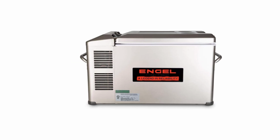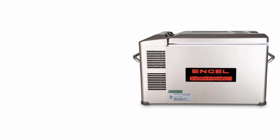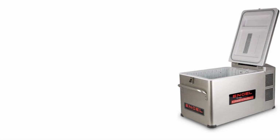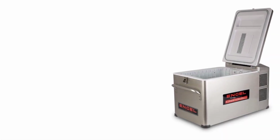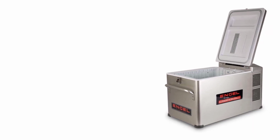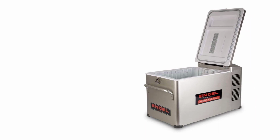It still reaches a low temperature of around 5 degrees Fahrenheit, which is plenty cold to keep your ice cream safe. A galvanized steel exterior helps make this cooler feel like a tank, and thick handles add to that feeling. It also has pretty good insulation, right on par with the best of the other compressor models we tested.